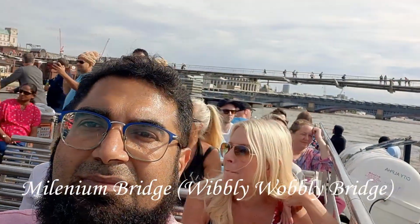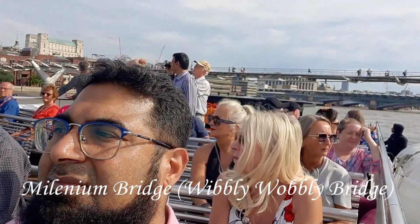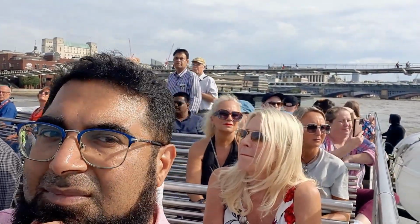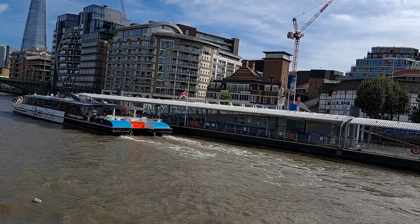They call it today the Wibbly Wobbly Bridge. You might have heard of it before. Famous as well for Harry Potter. Used in the films, at the beginning of the film, you might recognise it from Harry Potter.